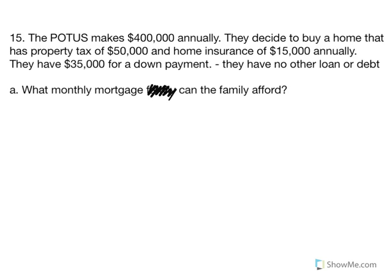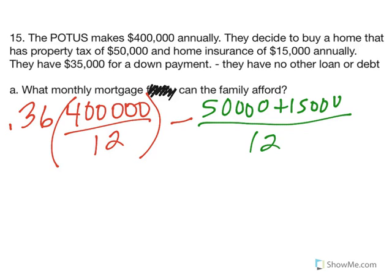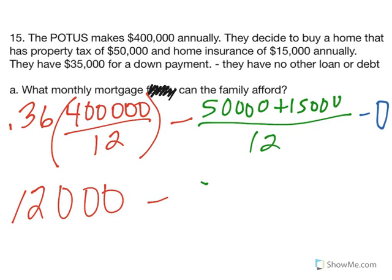Okay, so we're using that whole concept of 36% of monthly income, while the annual income is $400,000. If we divide that by 12, makes it monthly. Then we're going to subtract our housing stuff. So the $50,000 property tax plus the $15,000 in insurance, and we're going to divide it by 12 because, again, we need monthly. Now, the last part is student debt, car loans, credit card debt. Well, they don't have any, so that's just a big fat old zero. So when I simplify this, I come up with $12,000, and in the second piece, I've got $5,416.67. So I didn't give myself any room.